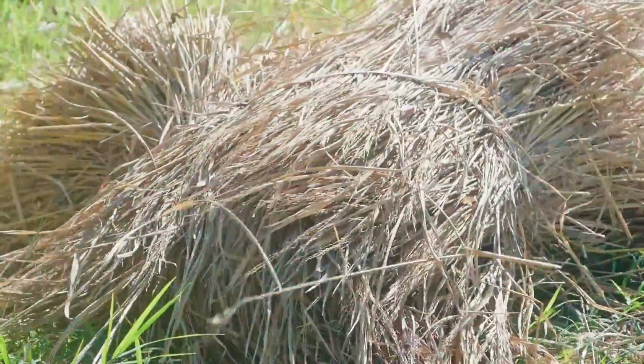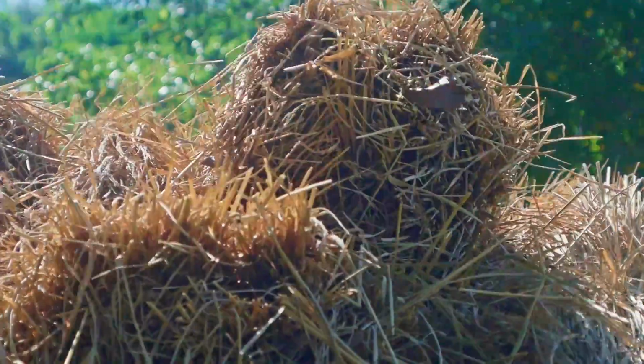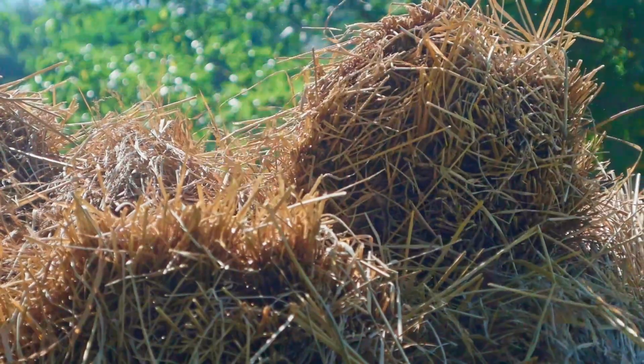So it does take a bit of work. It's a good bit of energy and sweat involved in spreading this around, but it does such a lot of good for our garden. I'm always happy to receive another load of rice straw. And so I better get to work and start spreading it on my garden.